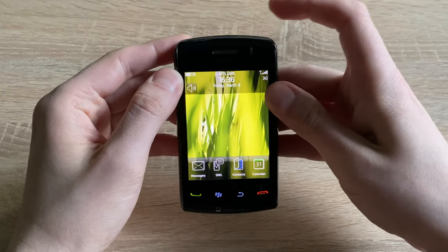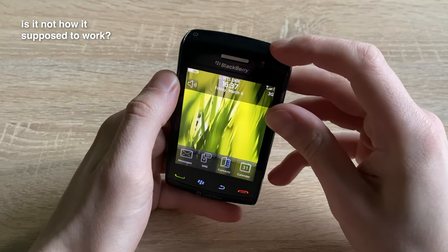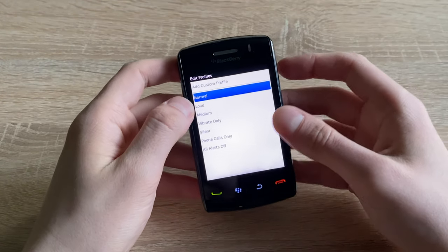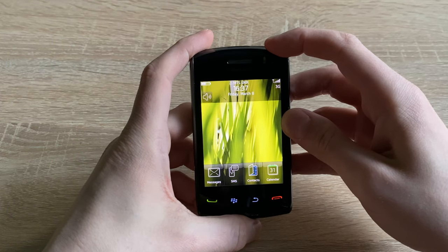What else? I was never able to use the mute button to switch notification profiles. I don't know how it should actually work. On the home screen, I can select profiles manually from the list, but I can't quickly switch them using the button. The button itself does work, as it can be used to stop or continue media playback.